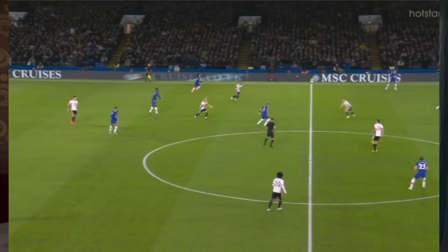About 10 recoveries, 8 clearances, 7 long balls. Passing accuracy is about 88%. The numbers are phenomenal again. So Enzo Fernandez is a player who can drop deep, collect the ball, and in an instant with a turn, he's launching long balls into the field.